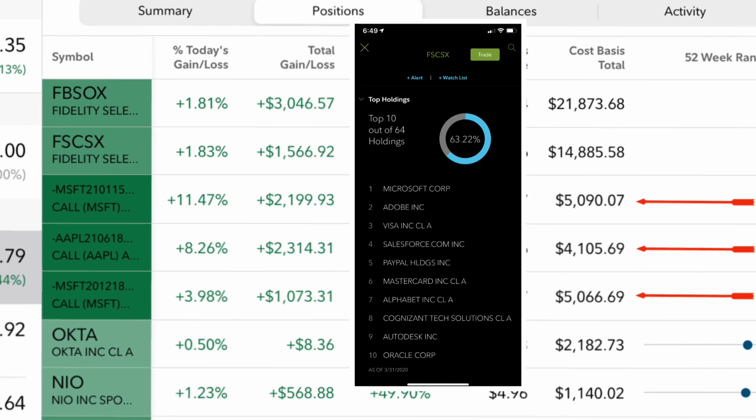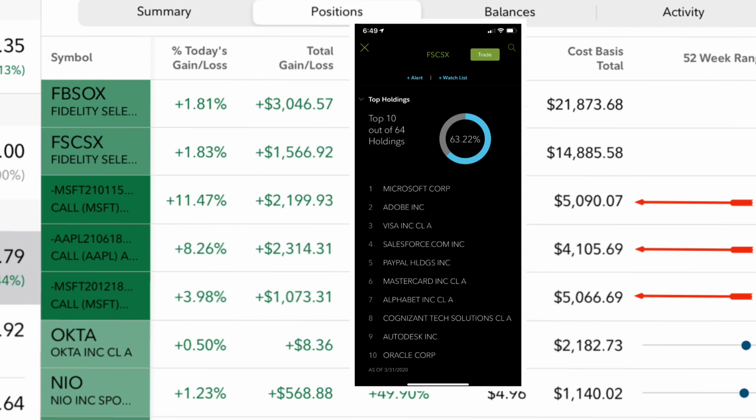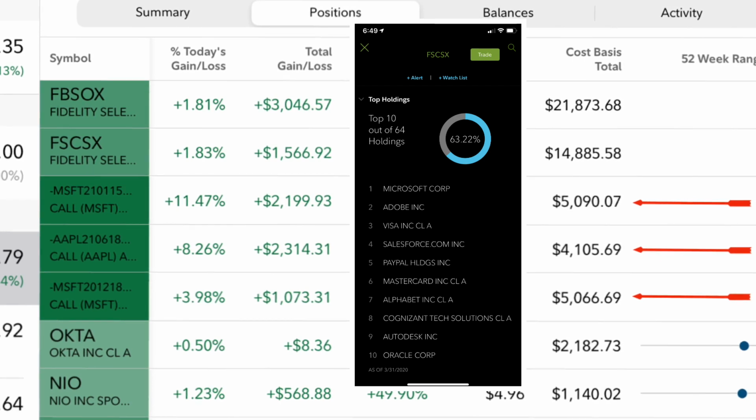And let's see, the top 10 holdings out of 64 companies making up this mutual fund include Microsoft, Adobe, Visa, Salesforce, PayPal, MasterCard, Alphabet, Cognizant, Autodesk, and Oracle. These are companies with a huge, very large market capitalization over their competitors.